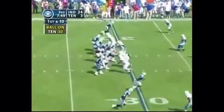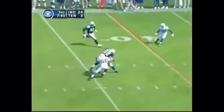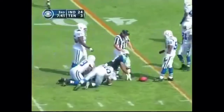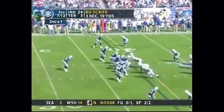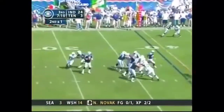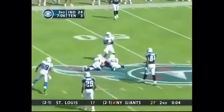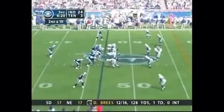Boy, is he. We'll show you in a second. Here's Steve McNair. It's off to Scaife, who's brought down by Thornton, diving ahead to the 48, picking up about 8 or 9 yards. Officially at the 39. Here comes Freeney. Hopkins held him off. And the pass is caught by Scaife again, who's grabbed by David Thornton. 10, 47-yard line.